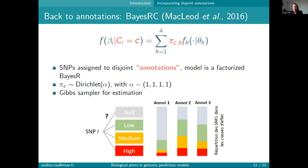And these prior categories of annotation are sort of defined voluntarily in a very broad way. So we could call an annotation a set of genetic variants that are neighboring genes that are known to play a role in lactation, for example. Or another annotation could be SNPs that have been flagged in previous GWAS studies as another example.